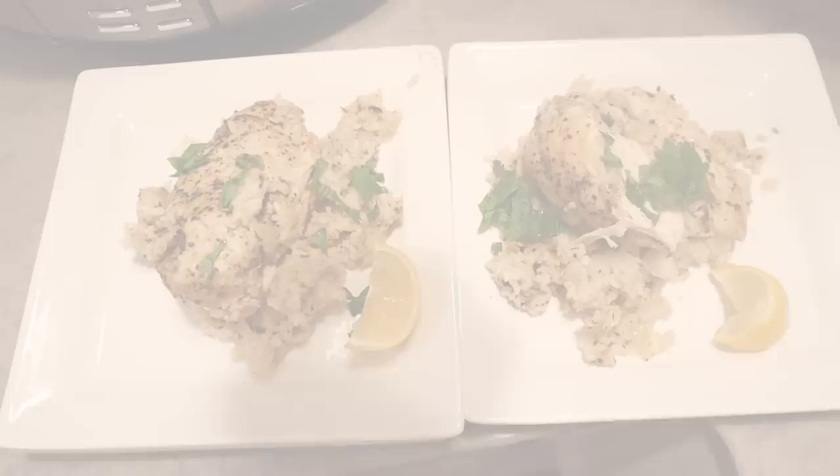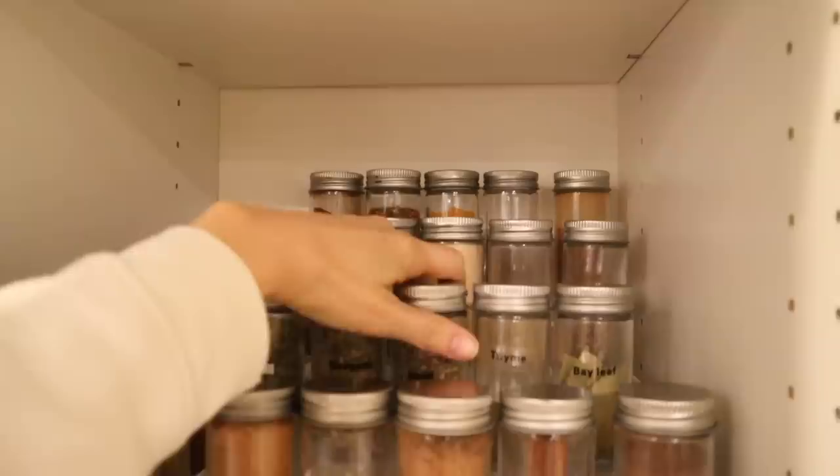Our next recipe is lemon chicken and rice, and this recipe sounded so good to me. However, it was good, but it was my least favorite of all five of these recipes.